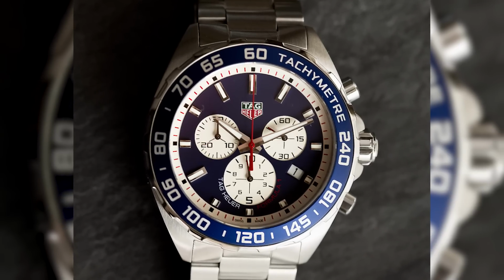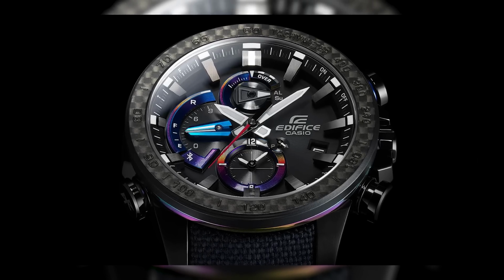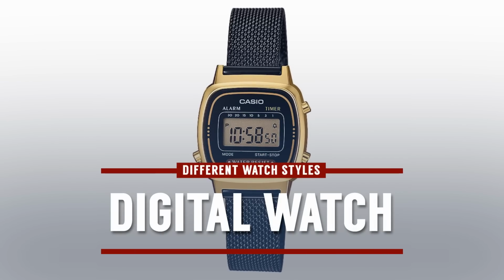This is used to make distance and time calculations. Also, a good racing watch needs to have high visibility dials. This is important because when you're driving at a high speed, you've got a lot of vibration going on. You need to be able to see and read the time. Speaking of vibrations, good racing watches, they're going to be very durable. They're going to be shock resistant. These are watches that are going to get knocked around just simply because you're going to get knocked around in that racing car.